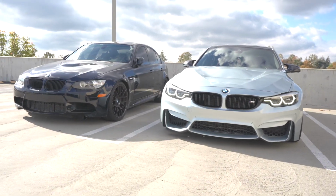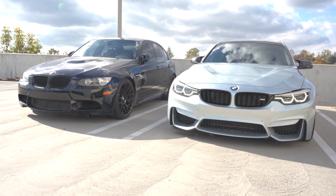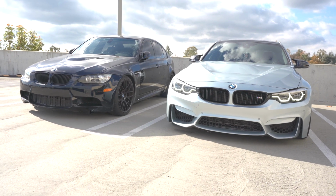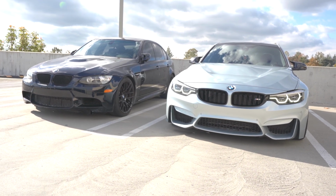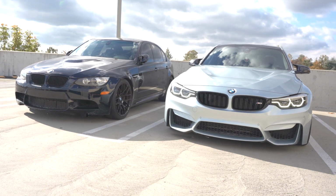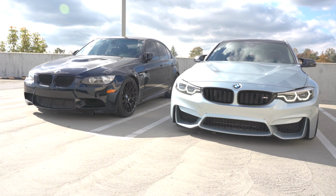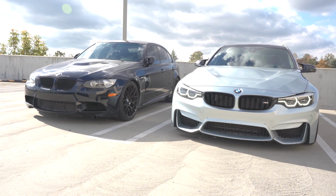The car doesn't sound too bad when it's in the high RPMs. It sounds better than I expected, is what I'm getting at. But yeah, this was really fun. It was nice experiencing the F80 M3. It's definitely like a luxurious go-kart. If I'm not mistaken, it's a little lighter than my E90, which is really cool.